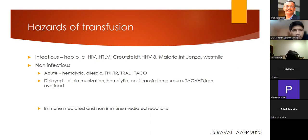Excellent. Thank you. Now, when it comes to non-infectious complications, please remember the order: FFP has the highest risk of transfusion reaction, followed by platelets, followed by PRBC. This is the order. PRBC has the least risk of non-infectious or immune-mediated transfusion reactions.